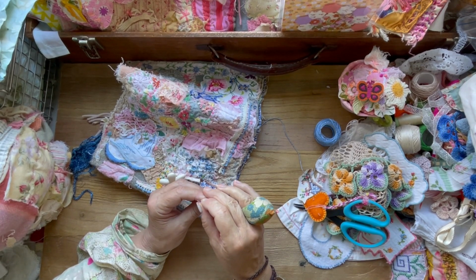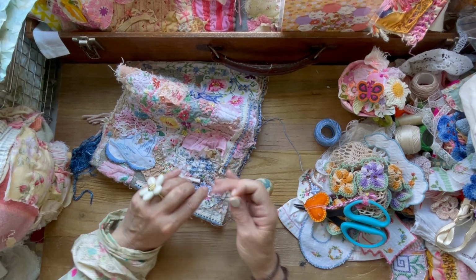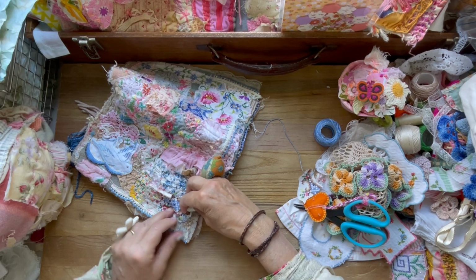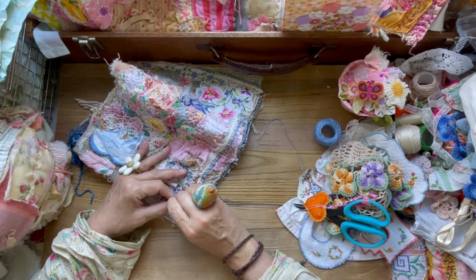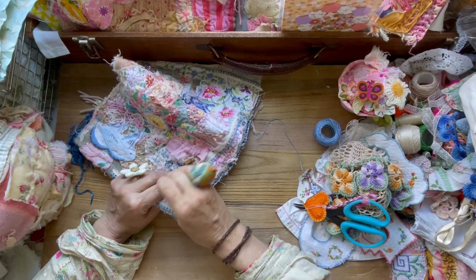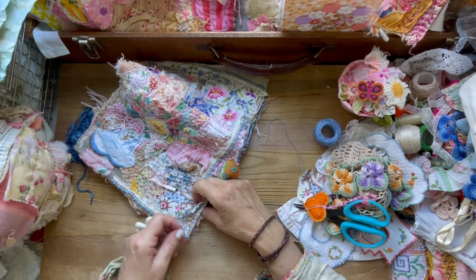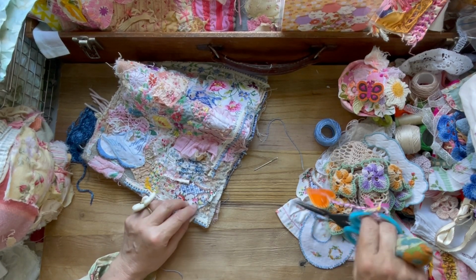Let's not take the easy way out. Let's thread the needle, and do number 3, 1, 2, big one. Oh gosh, it's a superhuman battle. What am I doing? There we are. All for that one knot, but it was worth it.